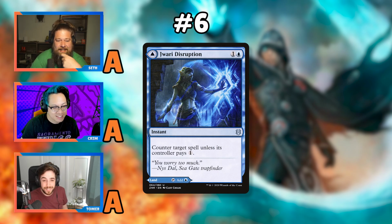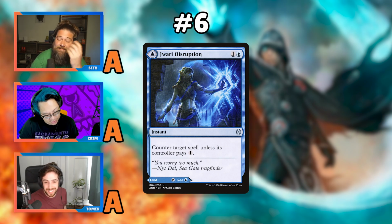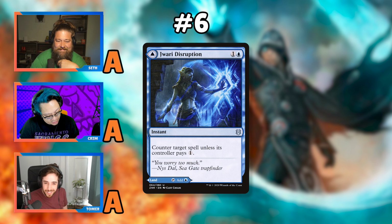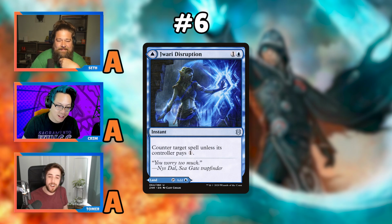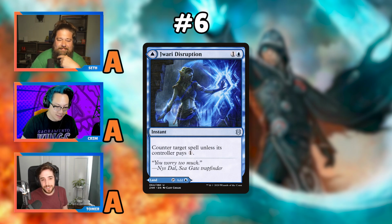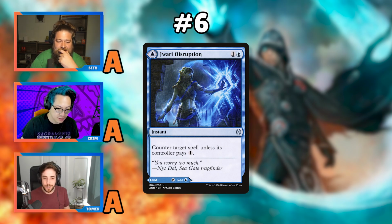I personally don't, just because in the wild, I don't see Jwari Disruption that much. I think we as a group love it way more. So if I'm playing on Commander Clash and I see somebody has a blue and a colorless up, yes, I will play around it. But out in the wild, not really. And if I get got by it too, that's just a cool moment, right? I think it supplies a good story to the game.